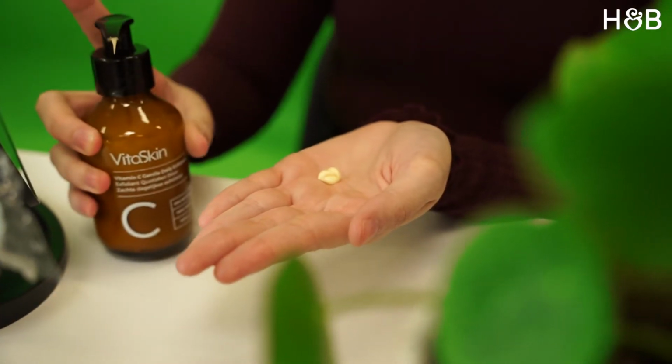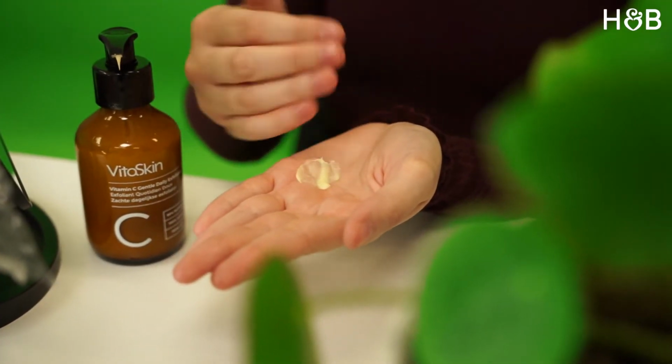So we want to start by just dampening the skin. So what does an exfoliator do? This helps to get rid of all the dead skin cells. So you just want to take a pump. I like to separate it between my fingers and then just gently massage again, little circular movements. So an exfoliator is getting off all those dead skin cells.